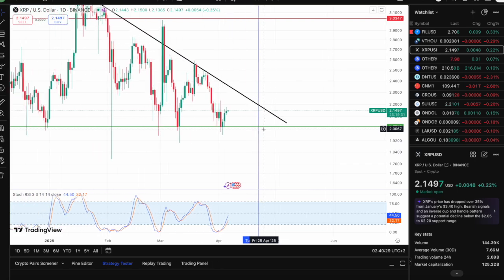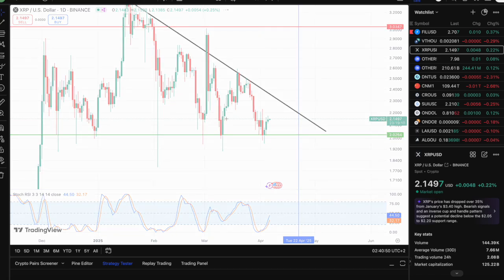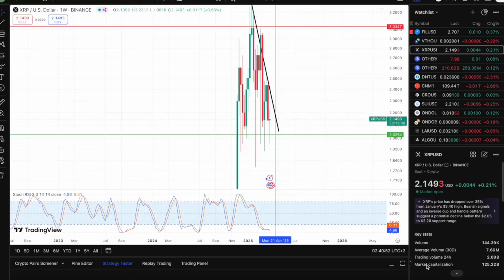So what do I think is going to happen? Well, right now, I don't think we're going to just roll over. I think we actually are going to pump up from where we currently are at $2.14. I believe we're going to pump up. Next target being $2.31. Let me know what you guys think about that down below. But that is the short term action I see going on in the charts.